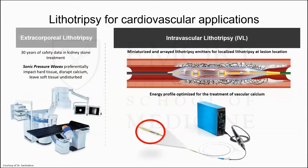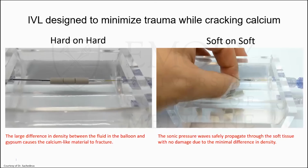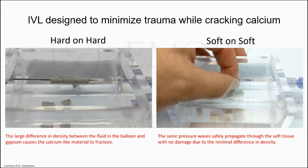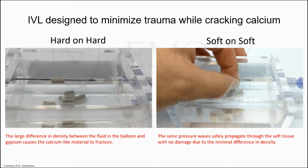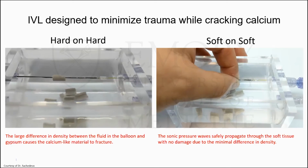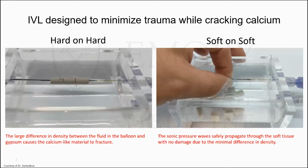There's also lithotripsy. Lithotripsy has been used for over 30 years for the treatment of kidney stones. We're now using it intravascularly to help break and crack calcium in the vessel. If you see here, the way it works, it can crack the calcium, but when you put it against the soft tissue, it does not cause any harm.